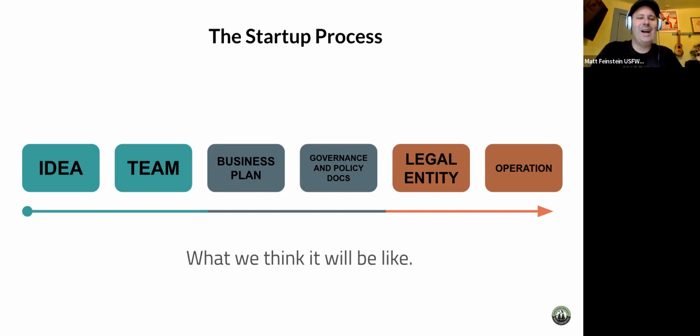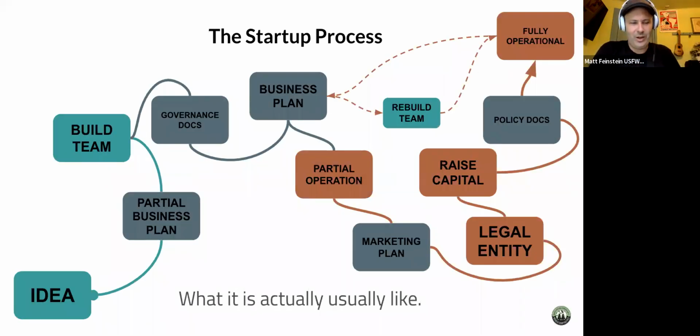It's never that linear. It's more often something like this, right? You have your idea, you have a partial business plan, you're building your team, you start your governance documents, you return to your business plan, you are in partial operation, you improve on your marketing plan, you form your legal entity, you raise capital, you finish your policy documents, you're in operation, you have to rebuild your team and return to your business plan, right? And this iteration is okay. The overlapping tasks can be an okay thing as well. Just know that there's multiple things that will be happening simultaneously, and it's useful to have a team that can track a lot of these different components.